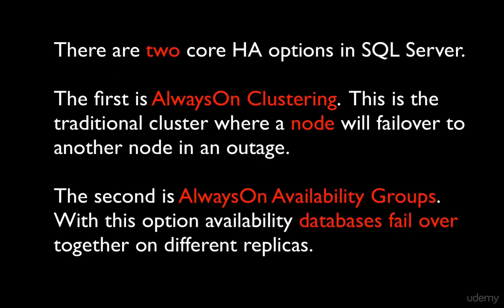All right, this will certainly be our longest definition, but that's just how it is. There are 2 core HA, high availability options in SQL Server. The first is always-on clustering. This is the traditional cluster where a node will fail over to another node in an outage. The second is always-on availability groups. With this option, availability databases fail over together on different replicas.